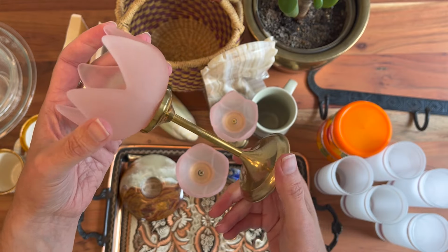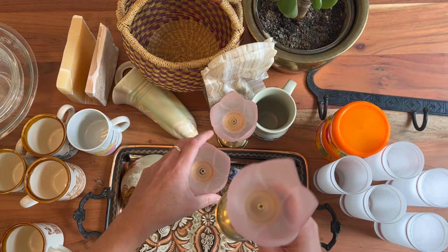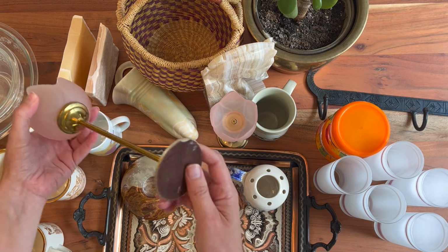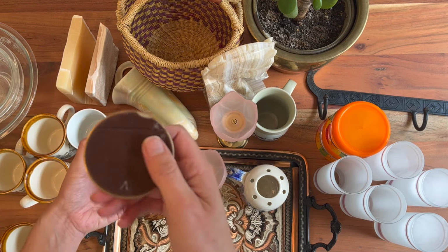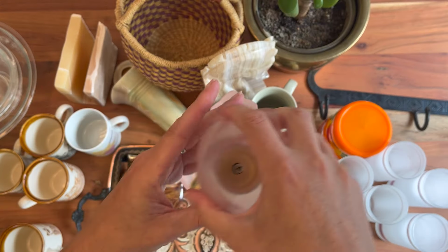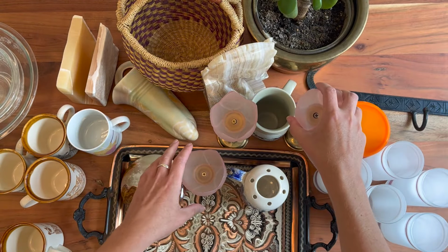But I love these. They're varying heights. So they've got the short one, a medium one, and a tall one. And they have the brass bottoms with this felt here. And they're just really dainty, really pretty. So I was happy with them.